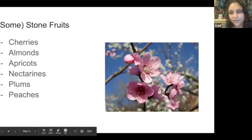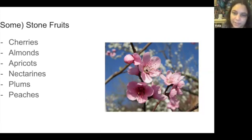I read somewhere that that's because they hybridized them and cultivated them so that they no longer have these stamens. The stamens got replaced each by petals, which means that certain ones aren't going to be able to reproduce on their own. That makes them dependent on us.